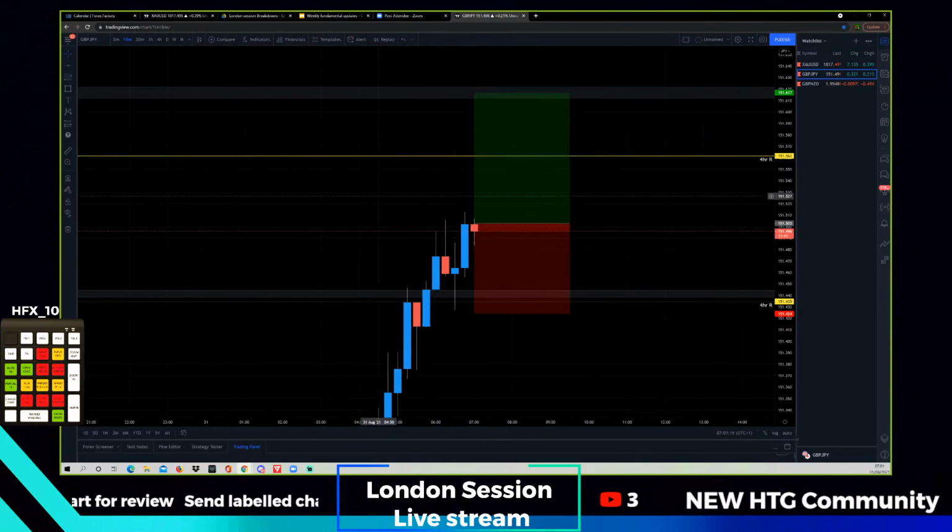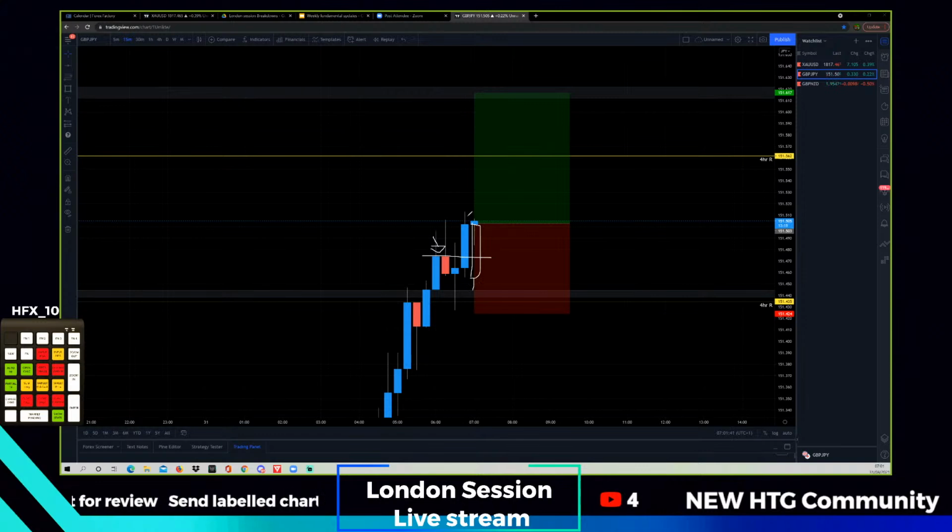But yeah, so how I would manage this trade, always have an exit strategy in mind. A couple of things. If we get a closure back below the range, back below this resistance, then I would just close out of that trade. Same way if we got a candle engulfing the candle that created and broke above the high, I would then exit that trade.